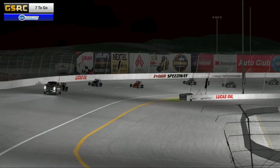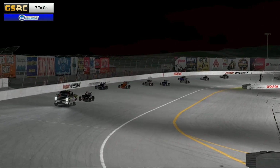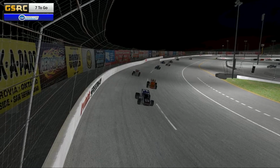This should be our final caution now, unfortunately. Or fortunately, depending on how you want to look at it, because this will take us to about 5 or so laps to go. By the time we hit that throttle again.